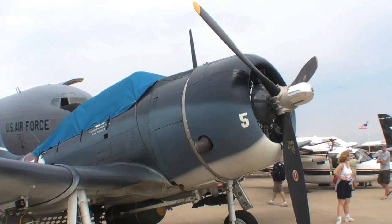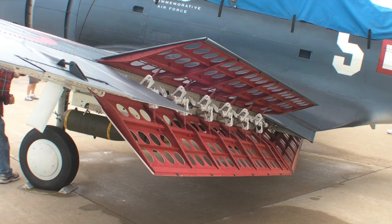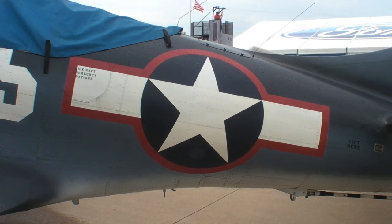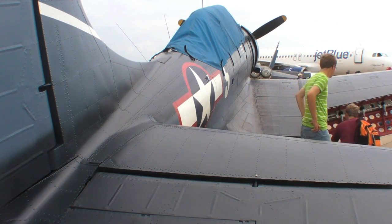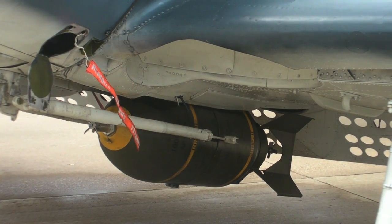Behind me is an airplane known as the Dauntless. This airplane made its chops during the Battle of Midway when it sank 4 Japanese aircraft carriers in the space of about a couple of hours. This is an early World War II design, and it was soon displaced by faster and more high-performance aircraft.